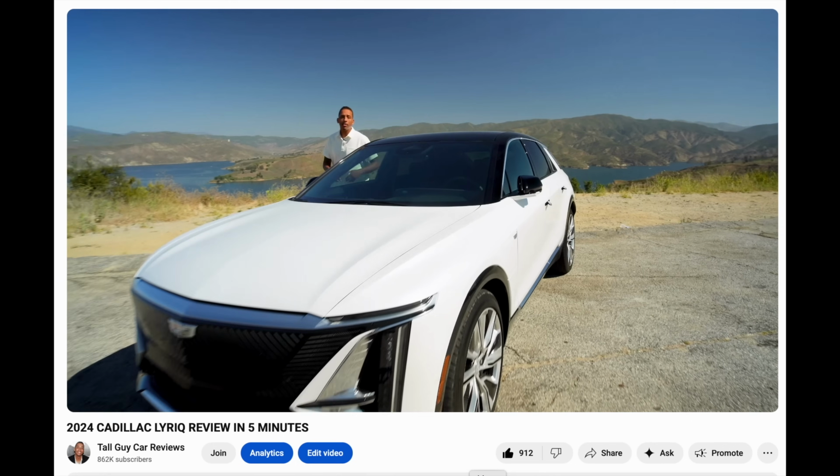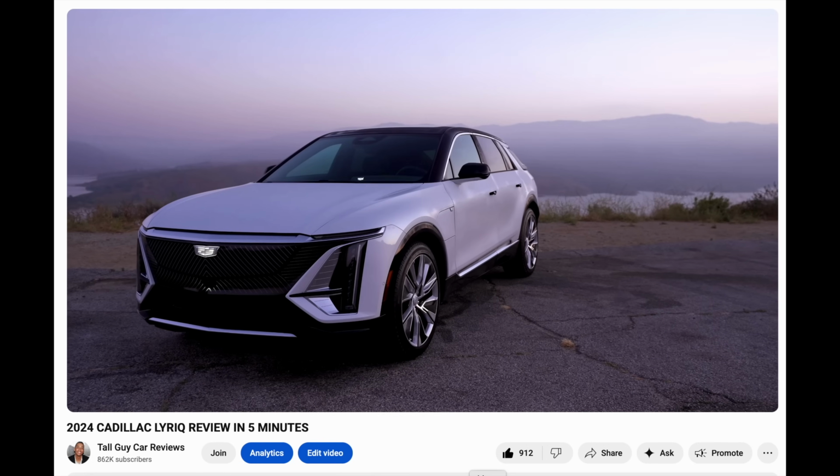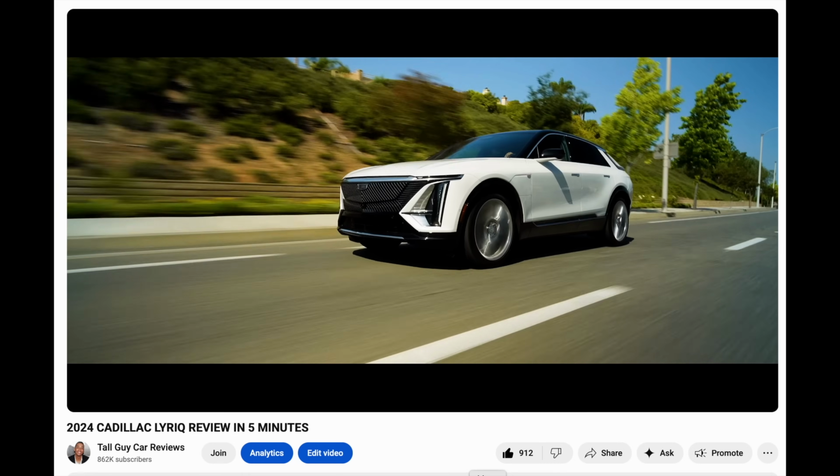The only other thing that I would say really has that same modern design under the GM Cadillac umbrella is going to be the Lyric. And I really love the way the Lyric looks, and I also reviewed that in the 5-minute format as well.